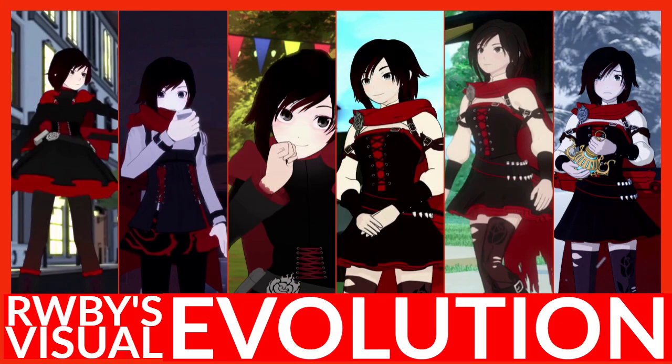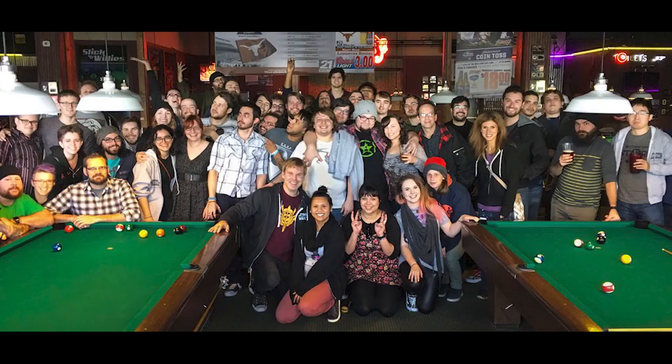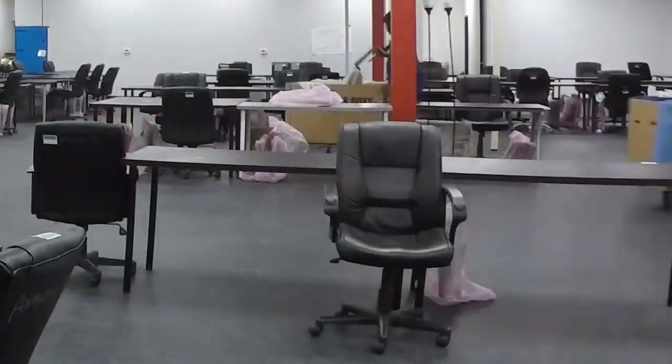RWBY has evolved a lot over the years, and sure, that's evident in these images here, but the underlying reason, which the recent volumes help us viewers forget, is because Rooster Teeth animation didn't exist in Volume 1. The department began for Volume 3, but Volume 1 was 15 people working impossible hours. But, I mean, who knows what the crew is looking like now that they've grown so much and they're not splitting teams for multiple productions when they're working on Volume 7.